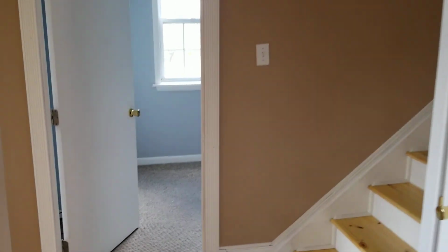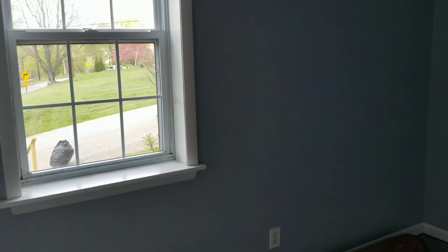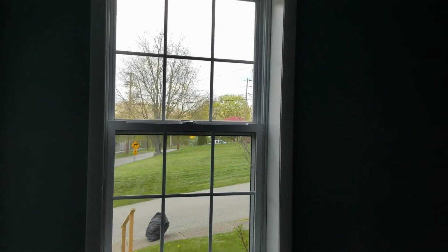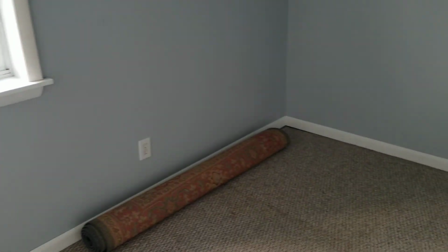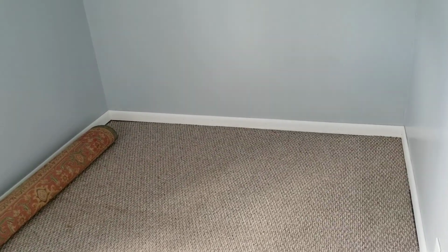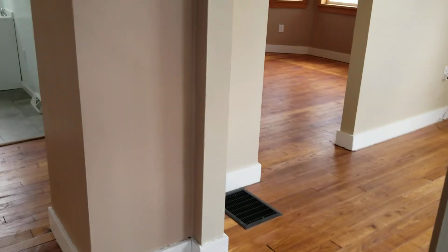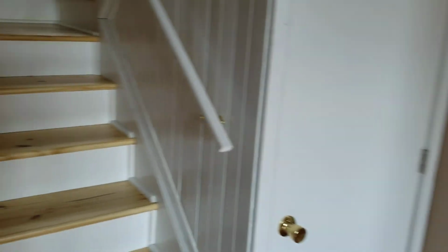And here's our downstairs bedroom. Not much to see here, just did some paint and new window trim. We were going to take the old trim off and paint it, and it looked like it was going to take about 3 coats of paint to cover that old trim, so we went and bought brand new trim and painted the door. Looks good, came out real good. And boy, just look at that floor. Isn't that beautiful?